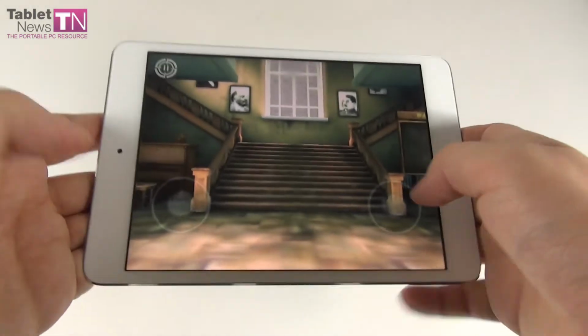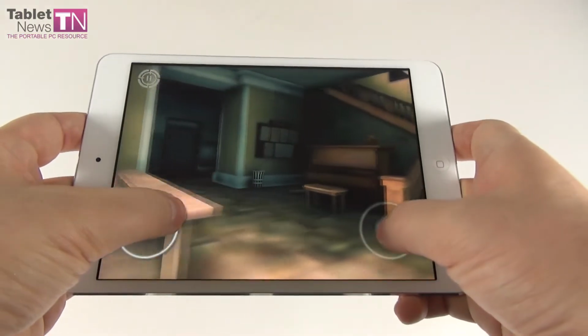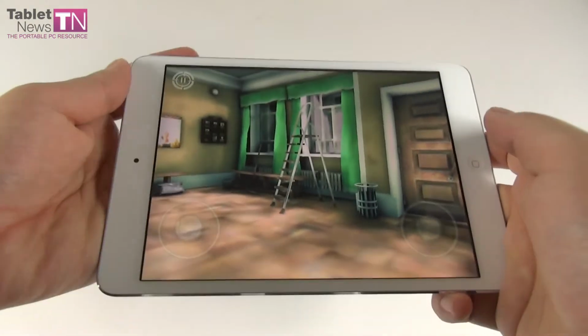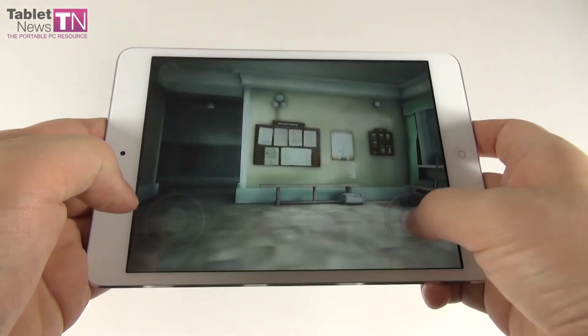Okay, so let's move around. I'm guessing we're in the school. I can use this stick to look and this one to move. It's usually best to do both. Okay, and in order to activate that special viewing mode, I will swipe like this. As you can see, everything is shown in a different way now.